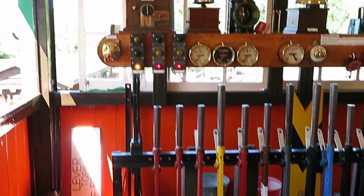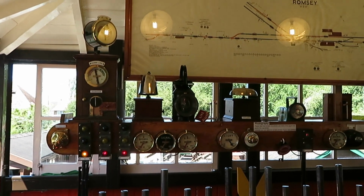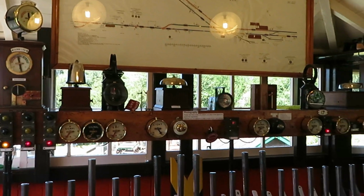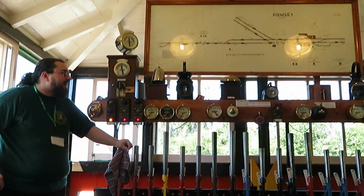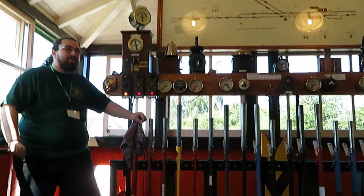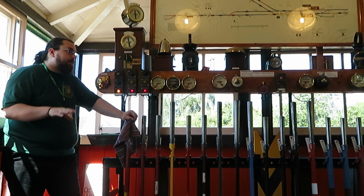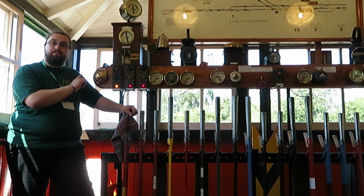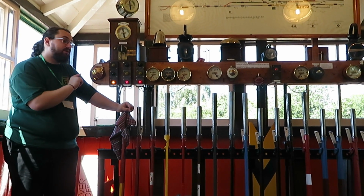Say it's early on a Sunday morning and we've just come in and we're going to start a job when Redbridge talks to us. That is a bell from Redbridge Signal Box.